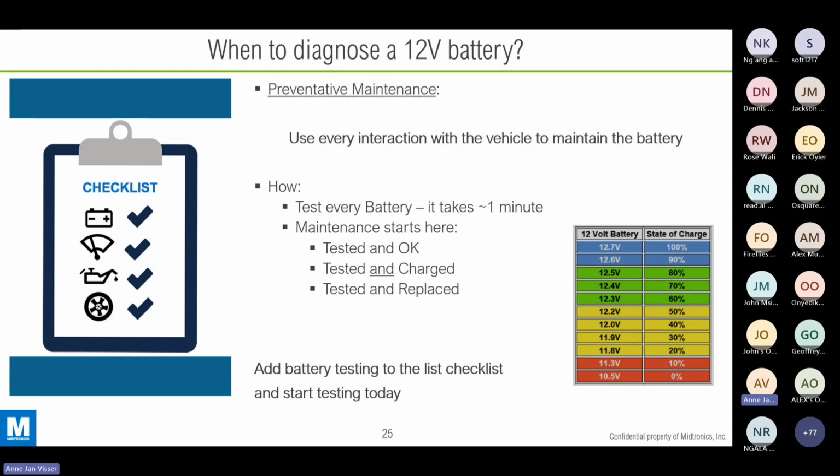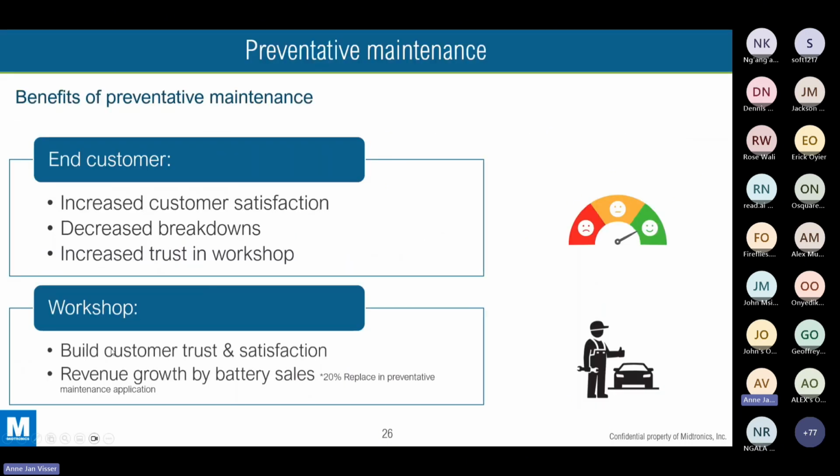It's usually just under 1 minute, depending a bit on which device you're using, but it's not a lot of time. And the outcome is usually that the battery is in a good state, even from a state of charge and from a state of health. I mean, the battery can be discharged but still healthy, so it only needs charging. That is the second bullet point. Or the battery is unhealthy and needs to be replaced. If you don't check it, you don't know. So again, our message is always add the battery testing to the checklist and start testing today, because that has some benefits. And I will come back to that in the next slide.